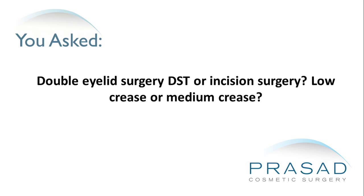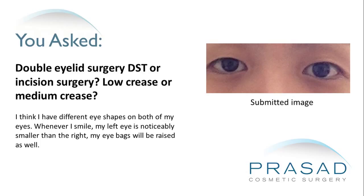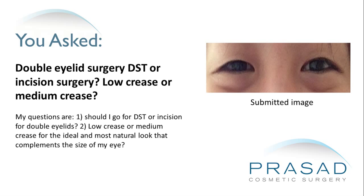Double eyelid surgery, DST or incision surgery, low crease or medium crease. I think I have different eye shapes on both of my eyes. Whenever I smile, my left eye is noticeably smaller than the right. My eye bags will be raised as well. They aren't saggy though. Eye bags aren't my priority. Double eyelids are. My questions are, number 1, should I go for DST or incision for double eyelids?